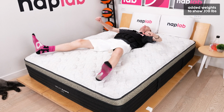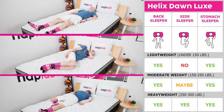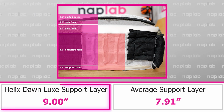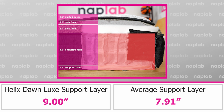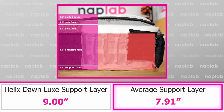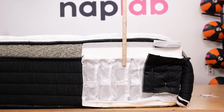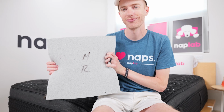Support on the Helix Dawn Luxe is excellent. During our test, I felt fully supported in all sleeping positions. The mattress is equipped with a 9-inch support layer. This is 1.09 inches thicker than the average support layer thickness of 7.91 inches based on all of our tests to date. Beyond the thicker than average support layer, the comfort layer is also thicker than average, high quality, and includes a notably dense 3.5 PCF polyfoam.